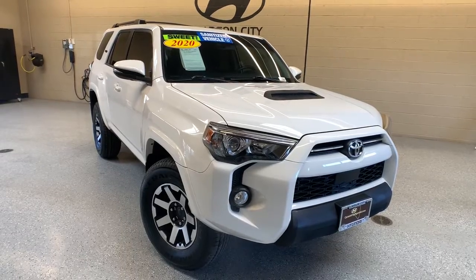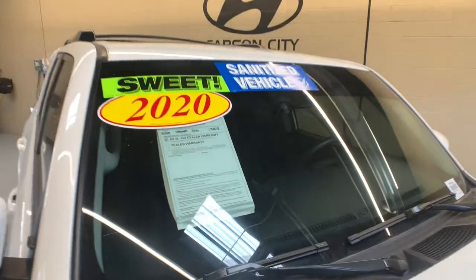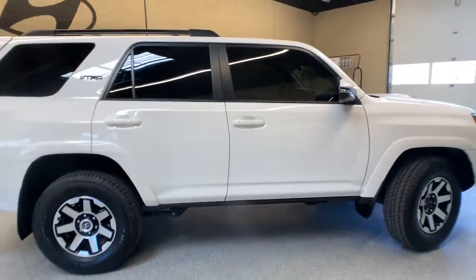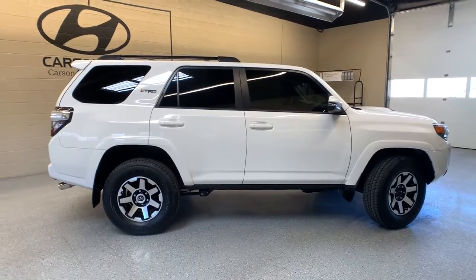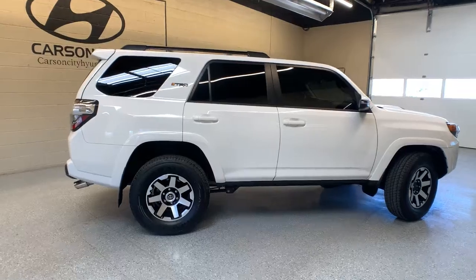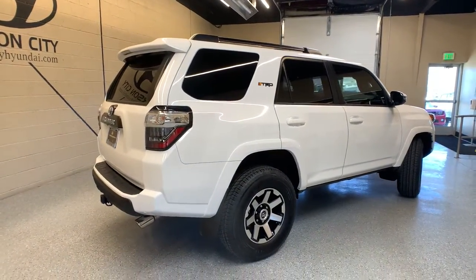You will be amazed by this 2020 Toyota 4Runner. With less than 40,000 miles on the odometer, this vehicle stands out from the rest. Get the features you need and the comfort and style you've been hoping for. This well-equipped vehicle is an excellent value and will help you make the most of every drive. All you need to do is relax and enjoy the ride.